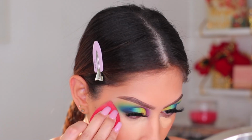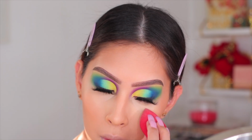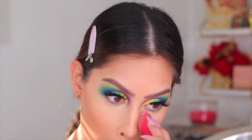But for concealer, I'm using the Huda Beauty Overachiever Concealer in the shade Nougat. One of my favorites, super full coverage, and then I just set that in place with my Colourpop Set the Stage powder. It's one of my favorites. I need to find another good powder because I use this one way too much, but I love it.